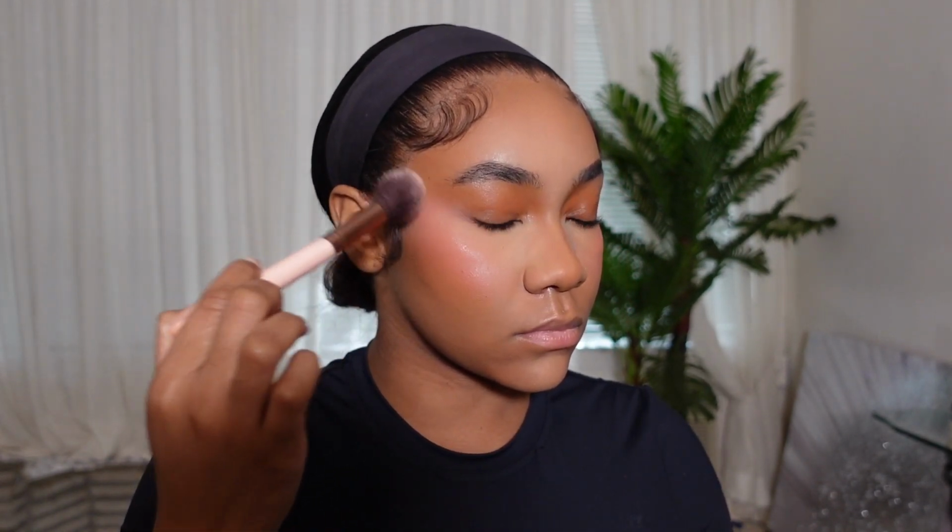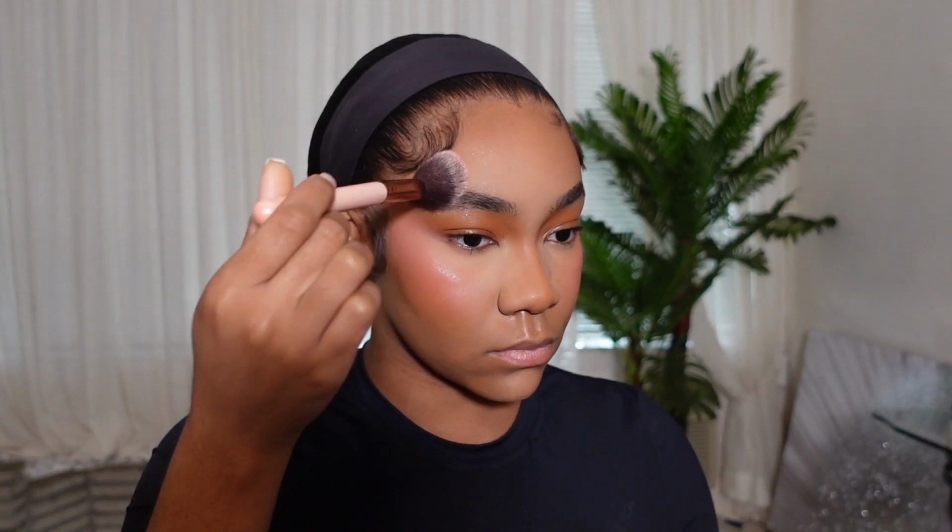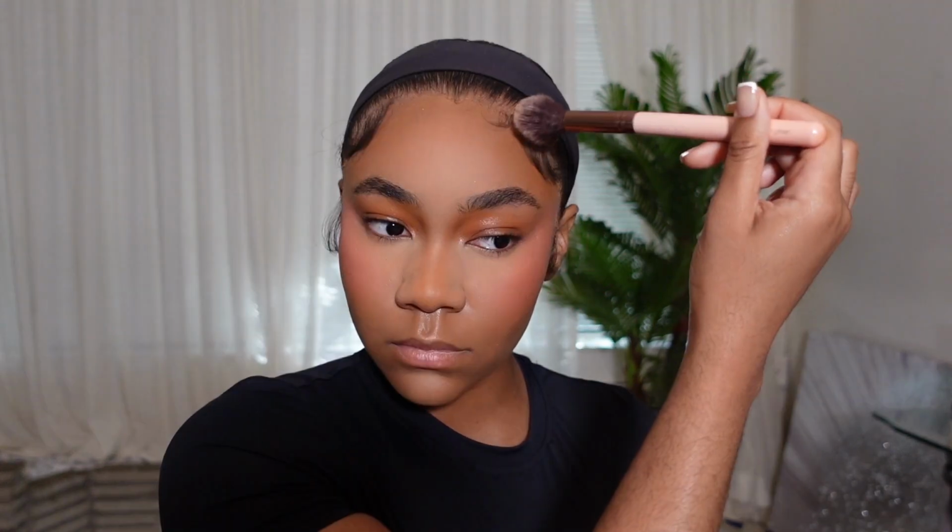And I love to look glowy. I don't care if my skin is oily, I want to look glowy. So I didn't show y'all the product that I'm using because it's literally almost done and it's discontinued anyway, so I need to find a new one.